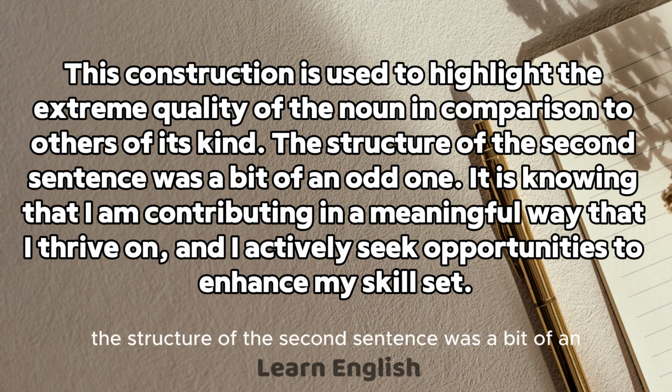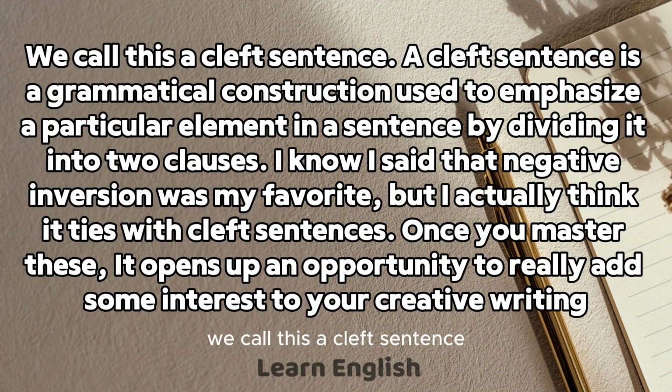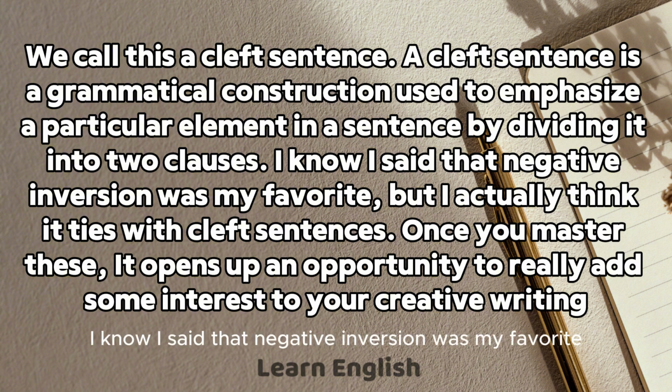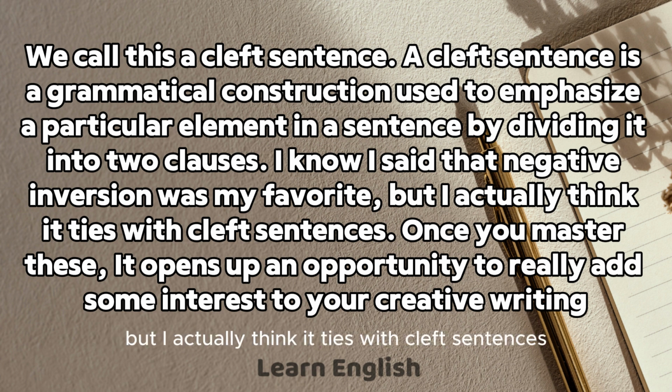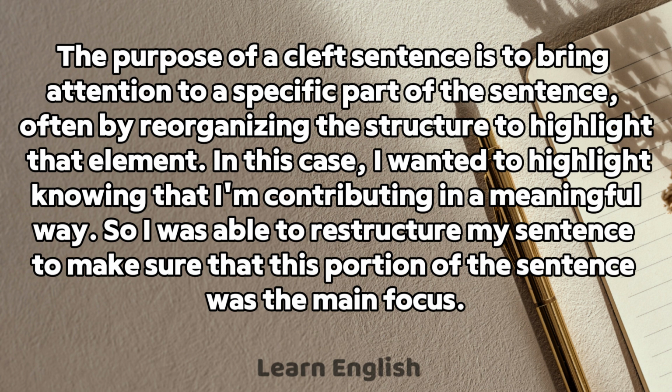The structure of the second sentence was a bit of an odd one. It is knowing that I am contributing in a meaningful way that I thrive on. And I actively seek opportunities to enhance my skill set. We call this a cleft sentence. A cleft sentence is a grammatical construction used to emphasize a particular element in a sentence by dividing it into 2 clauses. I know I said that negative inversion was my favorite, but I actually think it ties with cleft sentences. Once you master these, it opens up an opportunity to really add some interest to your creative writing. The purpose of a cleft sentence is to bring attention to a specific part of the sentence, often by reorganizing the structure to highlight that element.